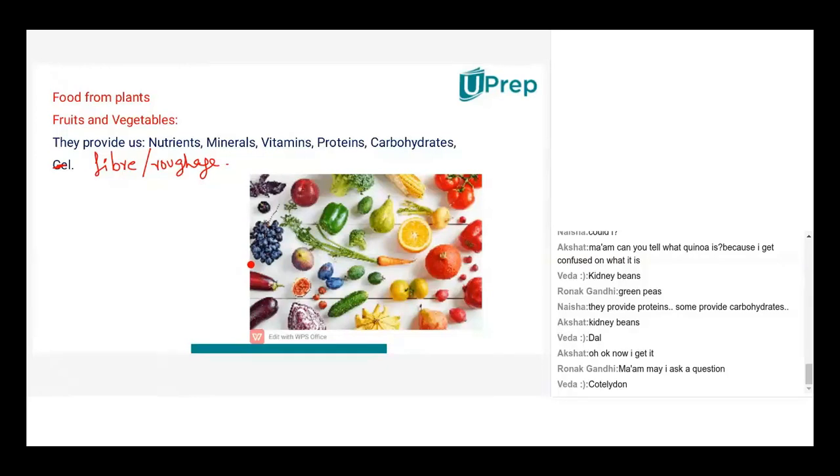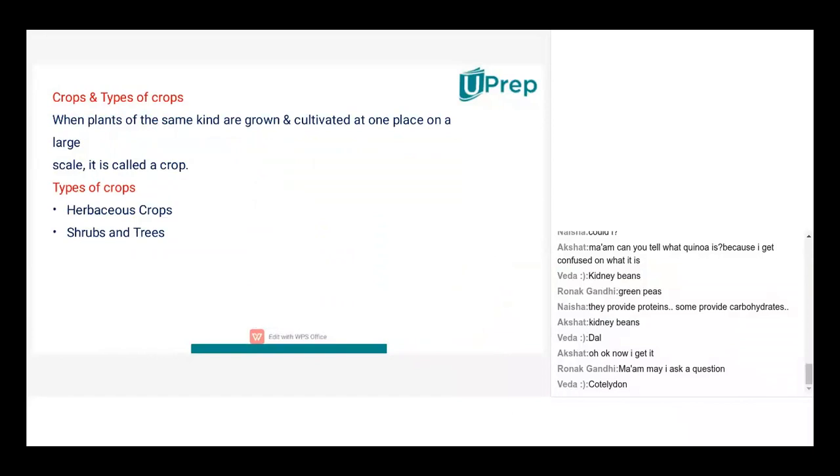Be it oranges, which have orange pulp with so much roughage in it, be it spinach, pomegranate, or watermelon, you name it, they have a lot of fiber and roughage. Right? Fruits as well as vegetables. So these are also food that we get from plants, and they are also grown for agricultural purposes.